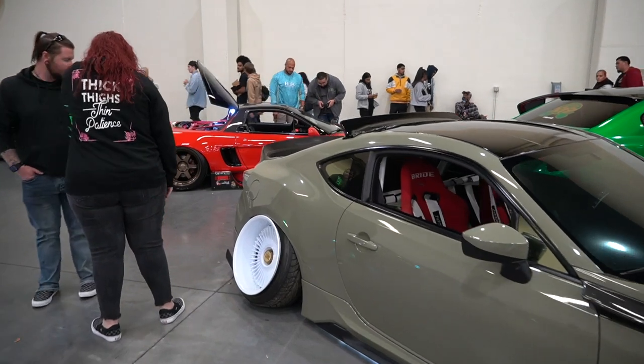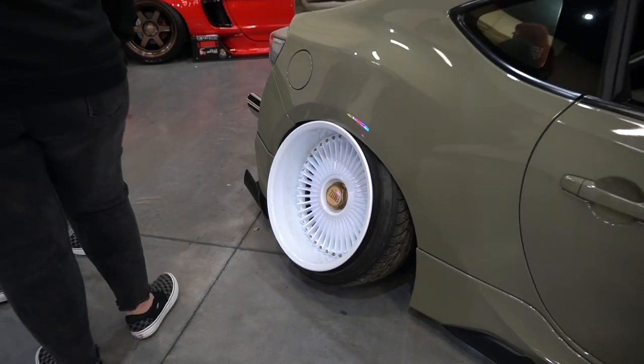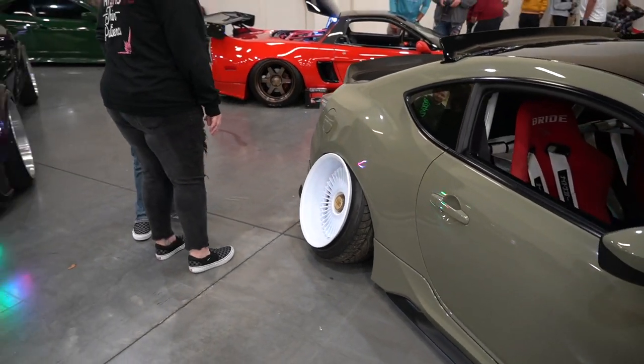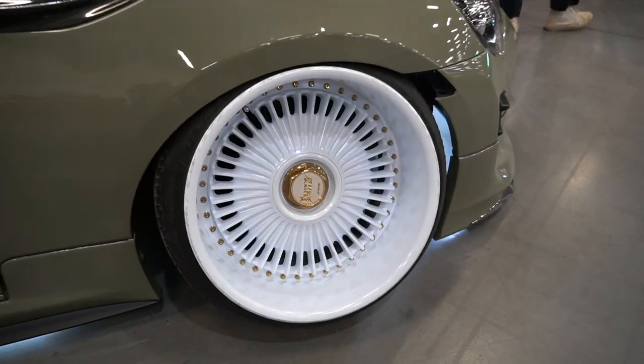I must have missed this earlier, but these all-white emits, dude, are icy. We got a little bit of Sudani going on as well to fit these wide wheels. The white emits on the gold hardware is just beautiful.